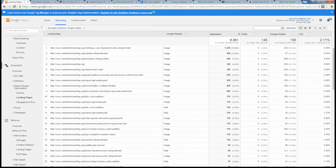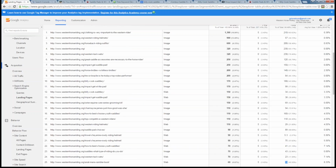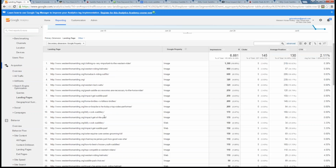So hopefully this will give you a good general idea of how you can take the analytics and Webmaster Tools information and use it for research, use it to help you to figure out what to do next on any given website that you track this kind of thing for. But as far as this individual website at the current point in time, I'd say expand Billy Cook's Saddlery and make that page long, in-depth content, and then maybe even continue to expand that page with sub-pages, each of which would cover a specific saddle in that product line or whatever.